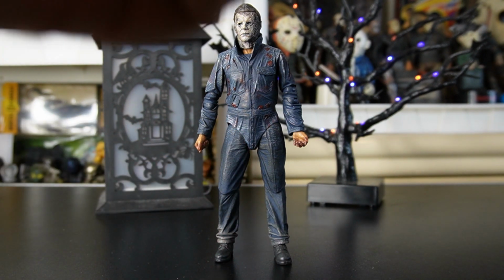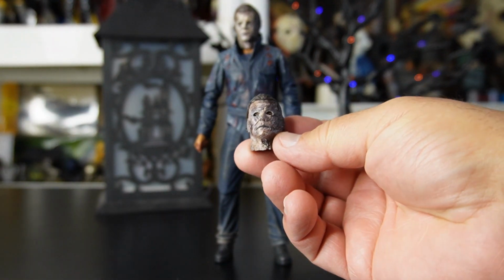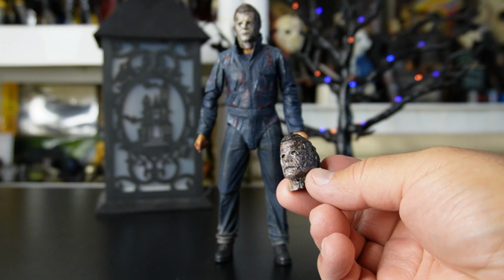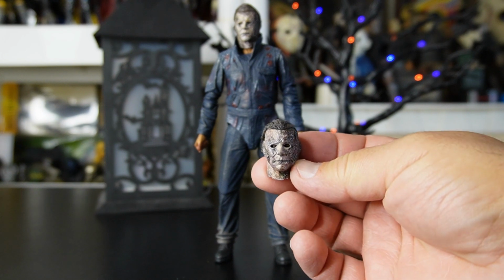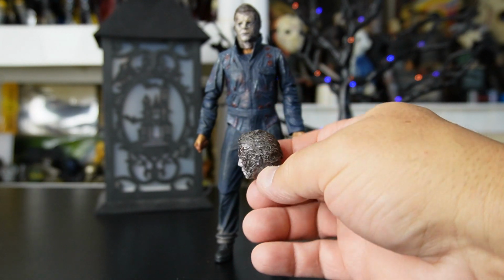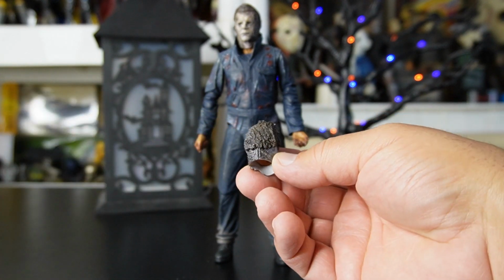Pardon me. All right, and then you get an alternate head. So with this one, I could kind of see an eyeball in there. I'm not sure with the other one. And then you got that one eye that's just a little messed up. So in the darkness, this is how Michael is going to lurk on you. You can see the way that the hair looks. The hair looks a little bit flatter and more messed up on this one.